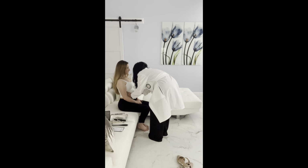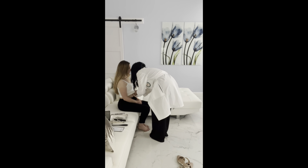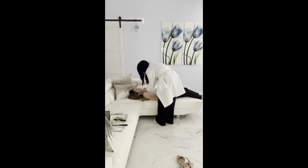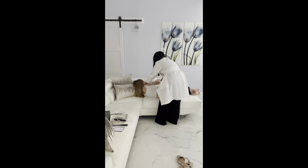Lift up your shirt. Perfect. Now I'm going to have you lie down, okay? Now I'm going to have you turn to your left side. I'm going to look for your mitral position with the bell.